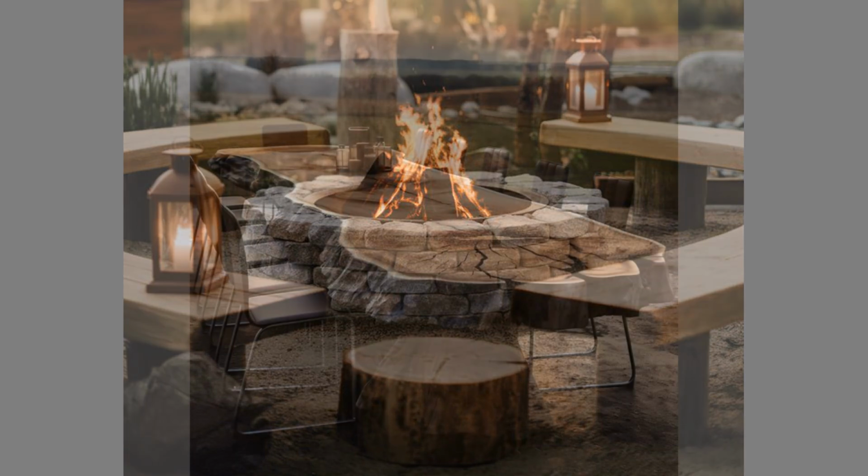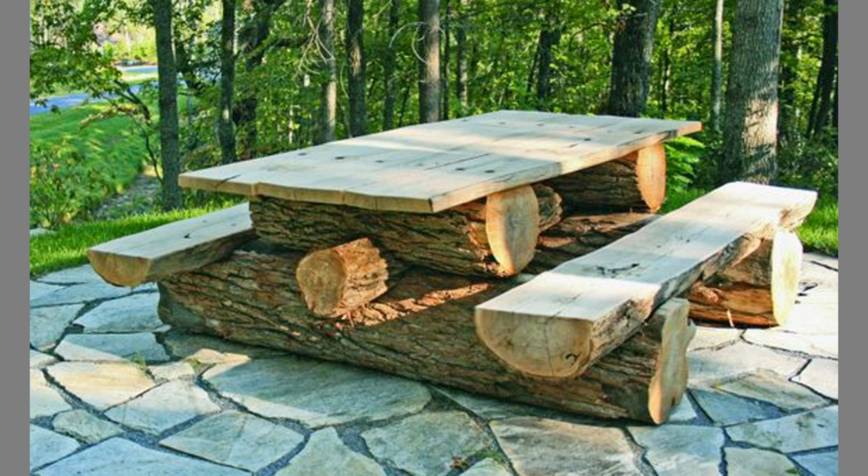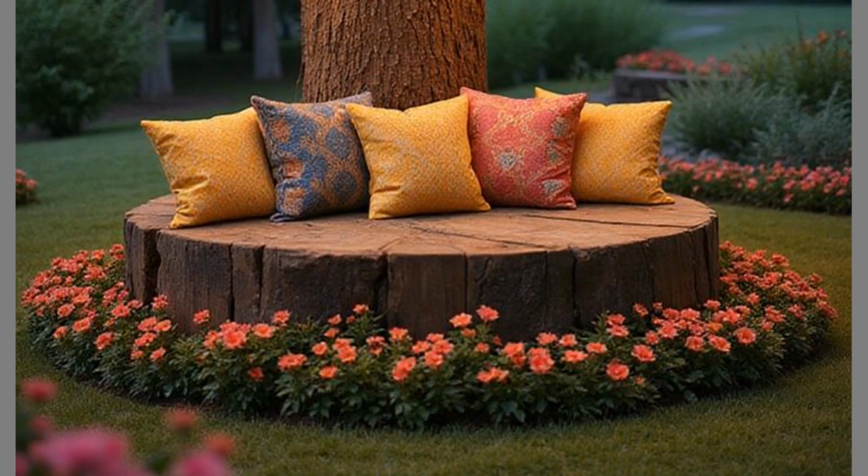A log dining set can withstand varying weather conditions when properly treated and sealed, making it a smart investment for those seeking both aesthetic charm and functionality. Paired with matching log benches or rugged wooden chairs, the setup becomes a natural extension of the landscape, ideal for family dinners, garden parties, or peaceful morning coffees.